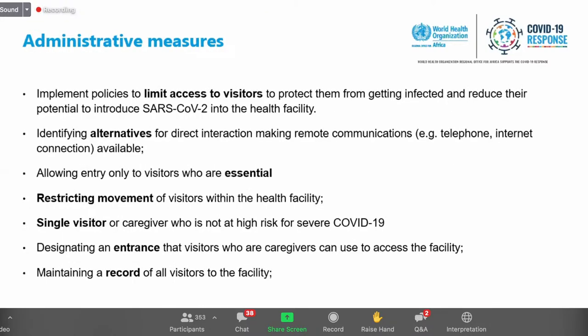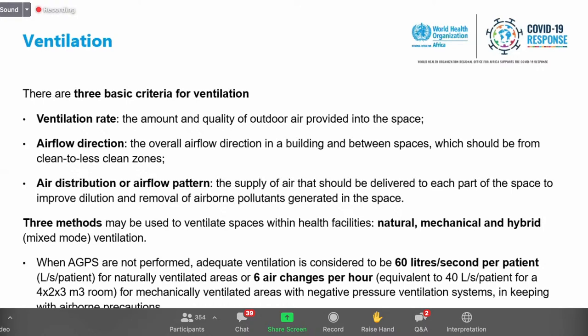So for administrative measures, we need to limit access to visitors and look for other alternatives for visitation, such as telemedicine, and also restrict movement in the healthcare facilities, have a single visitor or designate an entrance for the visitors. There's need to keep a record of all the visitors that are coming into a facility.